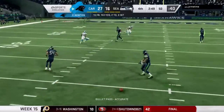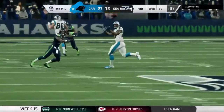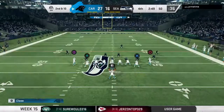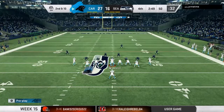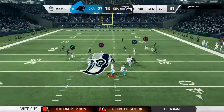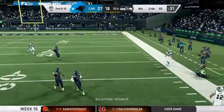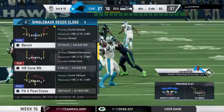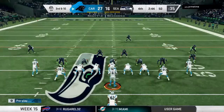Now here's a pass on 1st down that's knocked away and incomplete. The intended receiver there, Ian Thomas, and that'll bring up 2nd down. An incomplete pass on 1st down. That leads to a 2nd and 10. From the 50, Newton. And that one almost intercepted. Far too loose with the football here. Nearly a 4th pick.